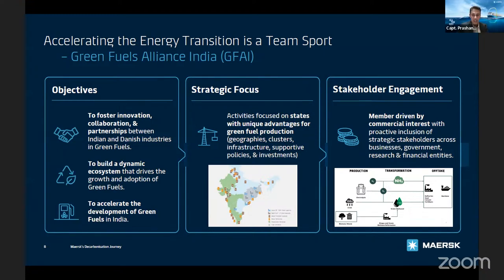What I have on this slide is a classic example of how partnerships work, right? And how can we actually create ecosystems? The India-Denmark Green Strategic Partnership, which you've heard about, has actually gone ahead and launched the Green Fuel Alliance last month. It's with a primary objective to promote sustainable energy, where India and Denmark come together and create an ecosystem. But that's where we have stakeholders across the business, government entities, research institutions, academia, financial stakeholders, right? And simply with a vision to be a catalyst for business opportunities, with a mission to accelerate the development of green fuels in India.